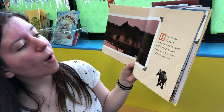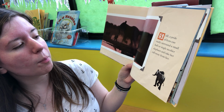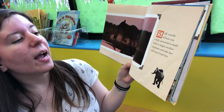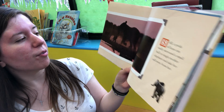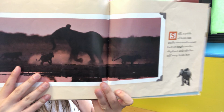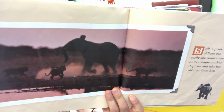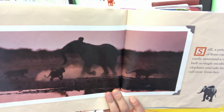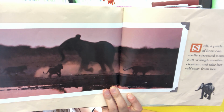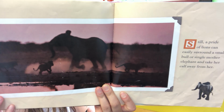Still, a pride of lions can easily surround a small herd of single mother elephants, or a single mother elephant, and take her calf away from her. So elephants have to be careful of lions, because lions can try and take the babies away for food. So mother elephants have to protect their babies from lions. So look, they're protecting their babies. Let's see what happens next.